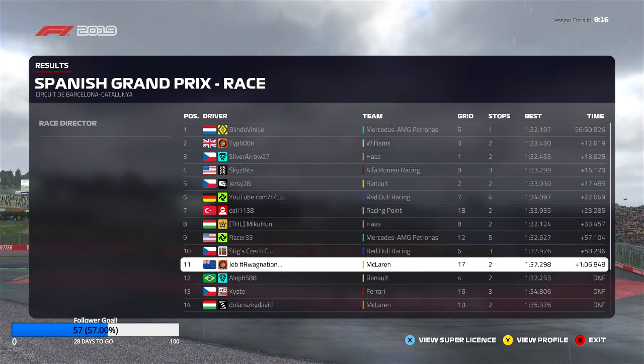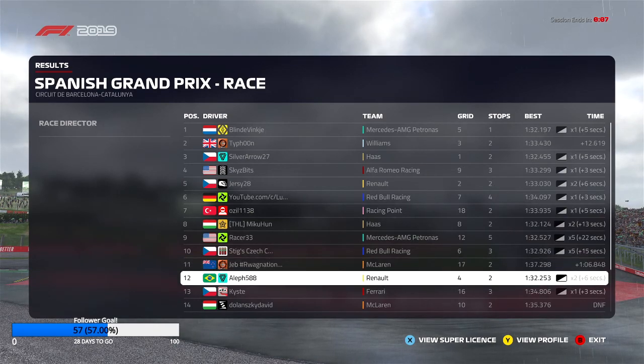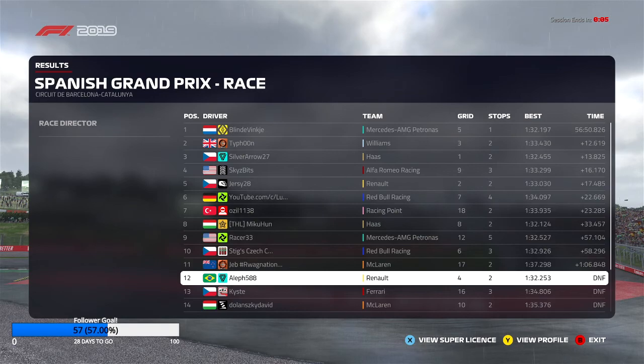Jeb finishing 11th. I'm not too sure what the stewards are going to do about Jeb, as he did leave the race. His car, however, was controlled by AI for, I want to say, at least 80% of the race.